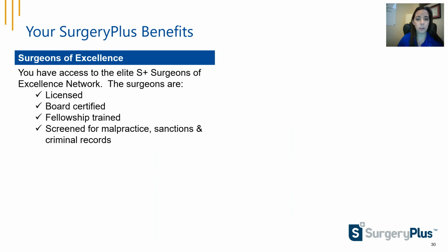With ICUBA's partnership with SurgeryPlus, they bring to us their elite Surgeons of Excellence network. With the Surgeons of Excellence network, we gain access to licensed, board-certified, fellowship-trained, screened for malpractice and sanctions, really great surgeons that are fully equipped to handle your surgical needs.